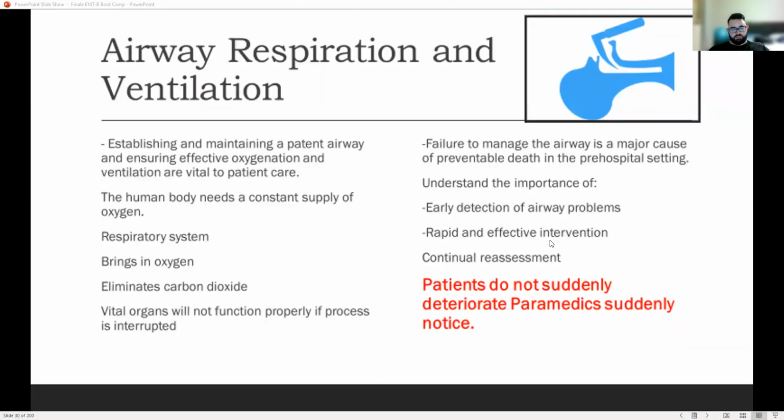So your job in EMS, establishing and maintaining a patent airway and ensuring effective oxygenation and ventilation. That is vital for patient care. The human body needs a constant supply of oxygen. Respiratory system can bring it in and then eliminate carbon dioxide. Vital organs will not function if they are interrupted. They cannot go without blood flow. They cannot go without oxygen.